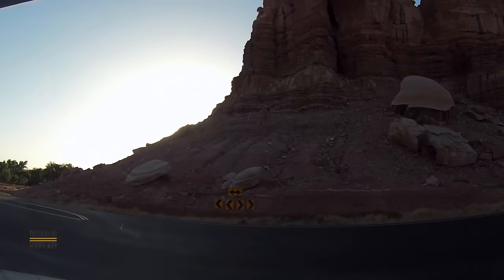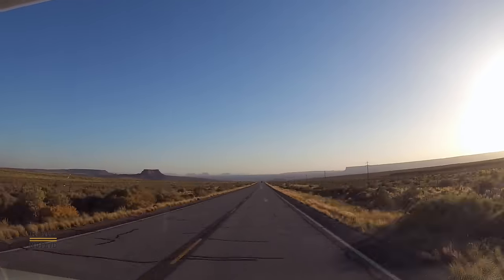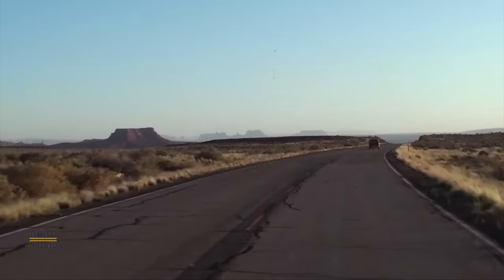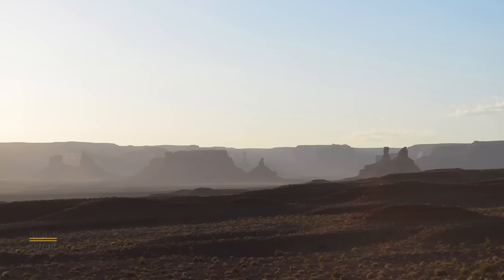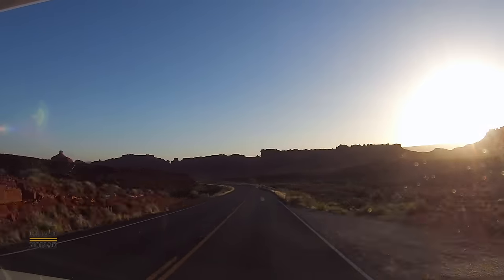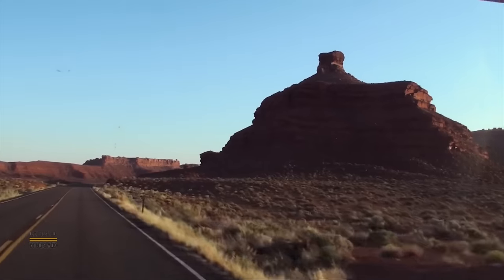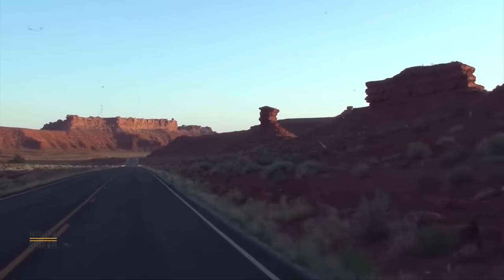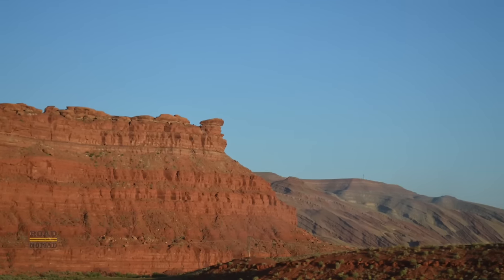After a little over an hour or so, we start seeing the formations of the Valley of the Gods in the horizon. Let me tell you, I would love to do some exploring around this area. The Valley of the Gods is like a smaller version of Monument Valley, if you will, where we're going tomorrow, by the way. But unlike Monument Valley, it's not part of the Navajo Nation.